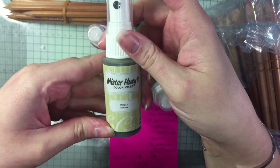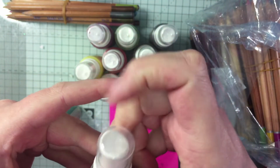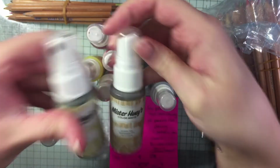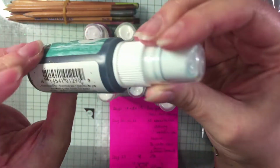This one's called Taxi. It's bright yellow. And this one's Manila. It's another kind of tanny colour, but a more yellow version. And this one is probably my favourite. It's called Ellen Blue, but it comes out like greeny teal.